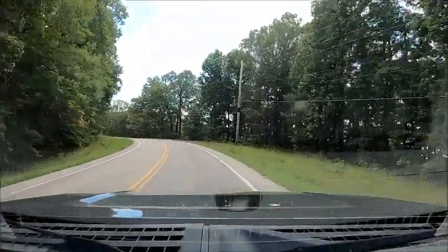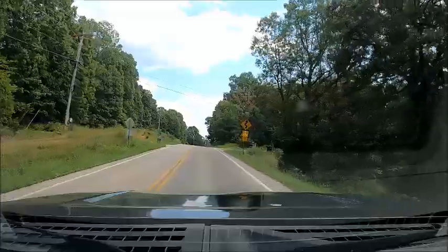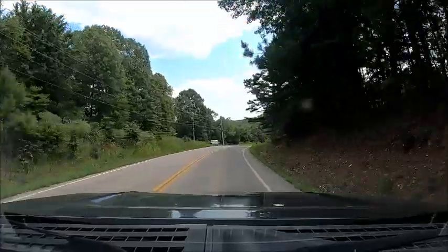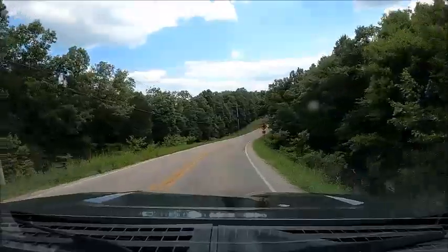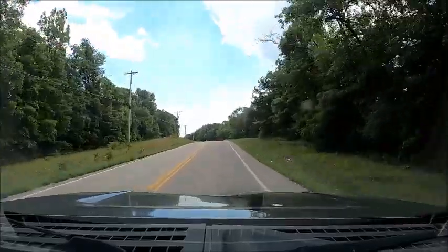Not sure how much you'll be able to see with all the leaves on the trees, but up here on the left there's a B1. It's a treehouse lodge place. It's kind of neat. They got some small little places you can rent. Shadow Bluffs Retreat, RV park and cabins, it says, with tent camping available. Don't know much about it.